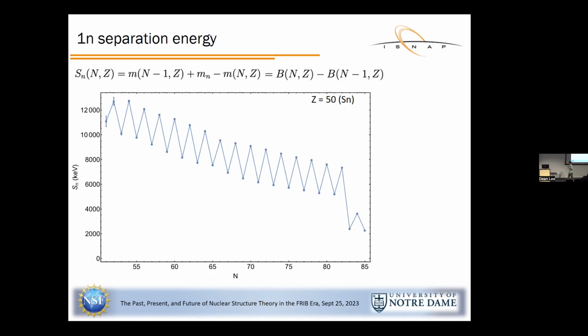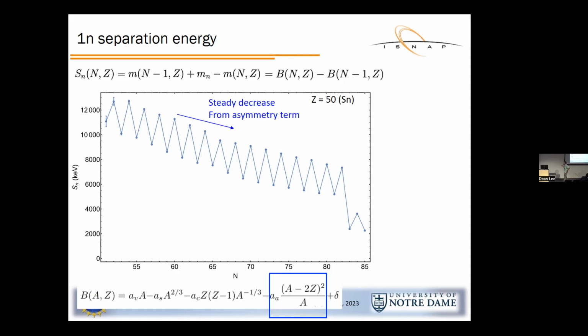Here is a very simple graph where we have what is called the neutron separation energy. So this is the 1 neutron separation energy of the tin isotopes. This is simply the difference in binding energies between neighboring isotopes, which can also be written in terms of measured masses. There are several features that we can see. First of all, there's a steady drop in that neutron separation energy. And this drop, if we look at the simplest formulation for binding energy, which comes from the liquid drop model, comes from the asymmetry term.